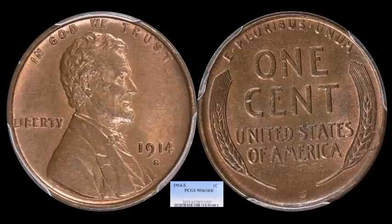When we talk about key dates, another key date that we're synonymous in knowing about is the 14D. However, we have a San Francisco 1914 right here. It's in pretty nice shape. It's not full red. It's actually graded out as 63 red-brown. But you would figure for a coin in this grade that it wouldn't even come close to a 14D of any type.